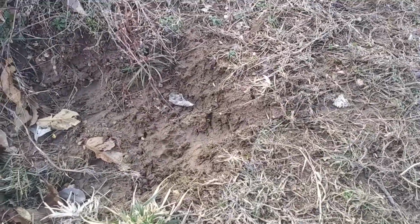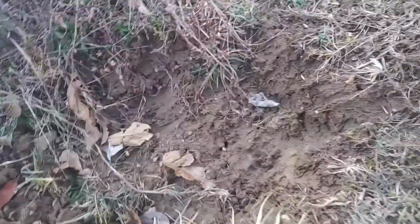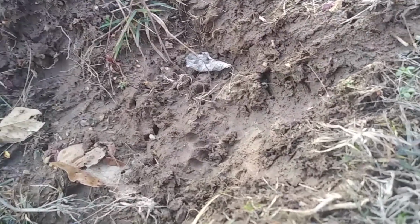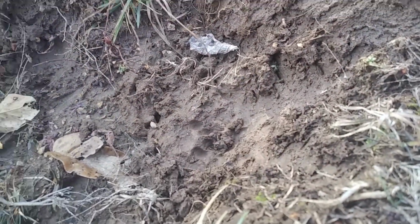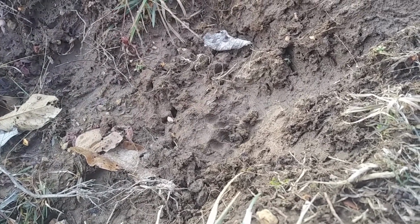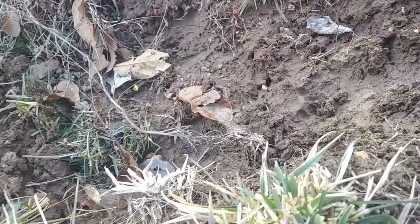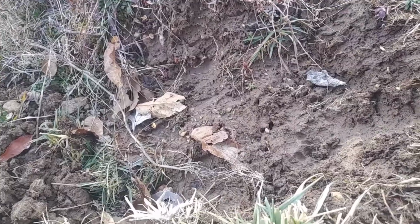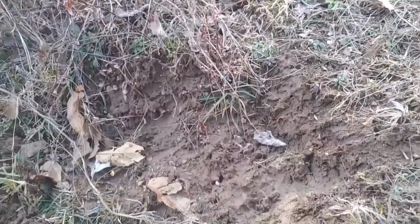And what did I find? Cat track. Right there. So I didn't bring enough traps with me. I'd love to make this a blind set and just bed a trap right in there so when he comes up, he gets caught in it. But I don't think I want to do it with the trap that I have.